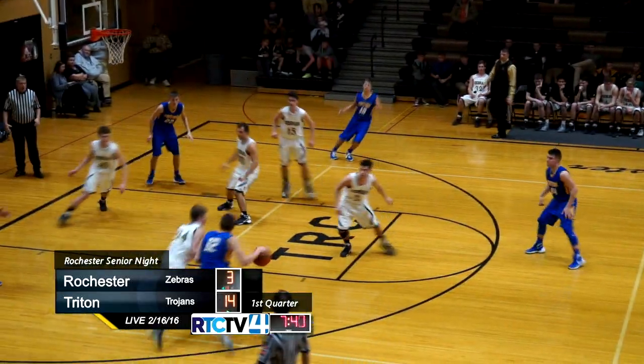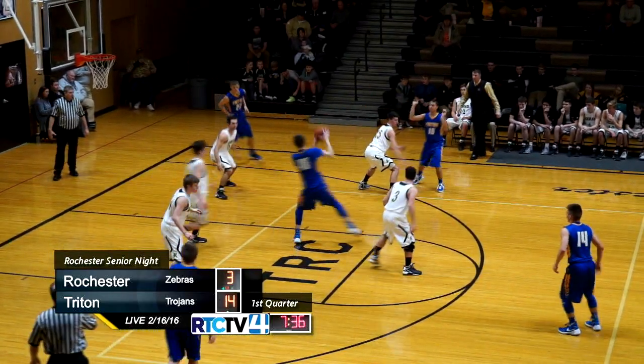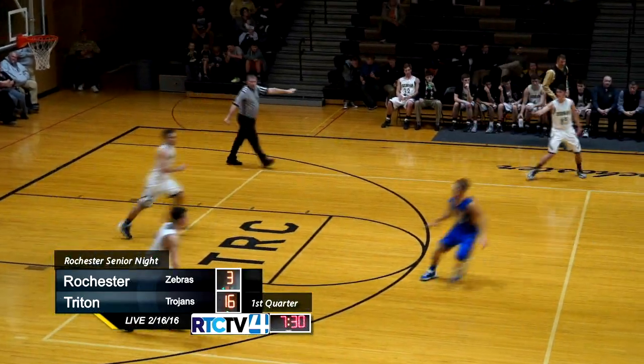No look pass to Yo. Yo drives to his right. Jump pass over the top to Kraft on the right wing. In the corner or in the middle of the floor to Johnson. And he puts it in from 15 feet. And it's 16-3.